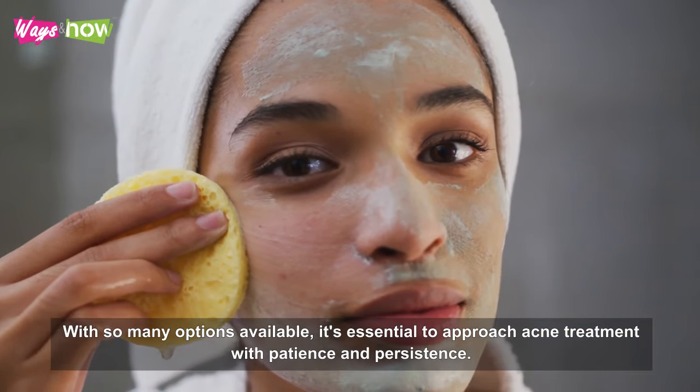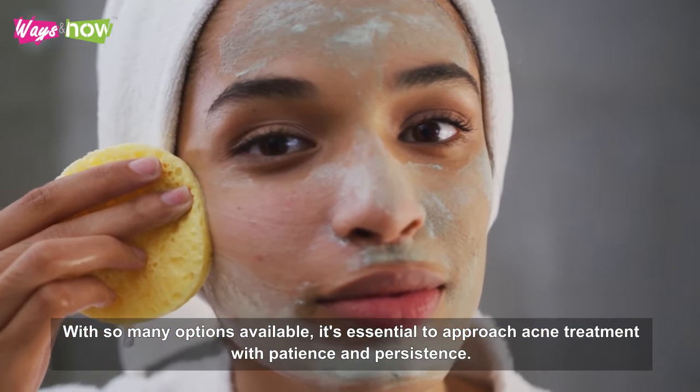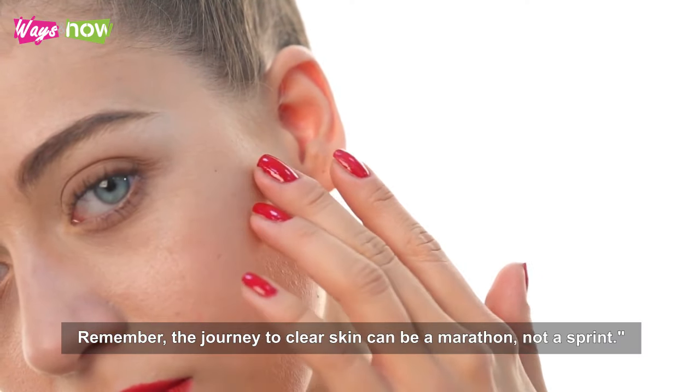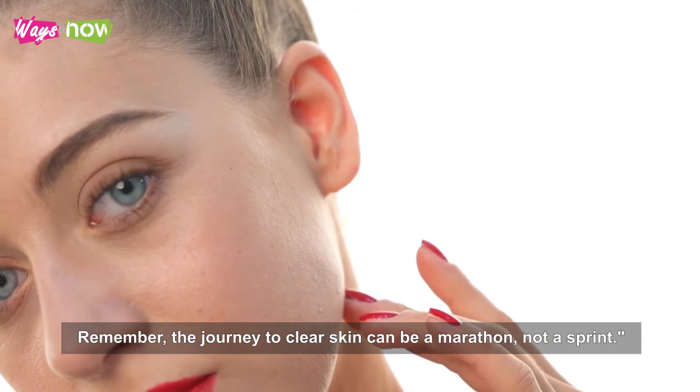With so many options available, it's essential to approach acne treatment with patience and persistence. Remember, the journey to clear skin can be a marathon, not a sprint.